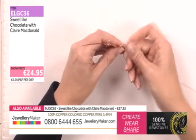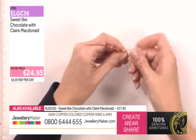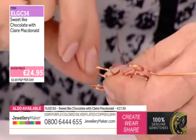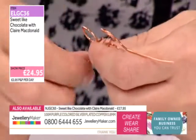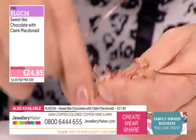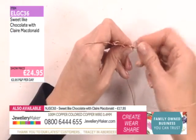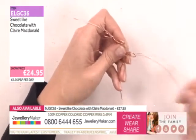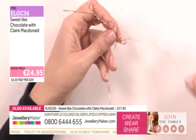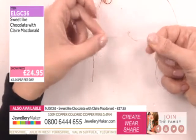I'm just doing 2, and you can see whatever suits you best. I'm doing 2 on each side. You'd have a different effect if you did a 3 and a 3, but it's just straightforward wrapping around. And you can see how quickly this builds up. That's the brilliant thing with it. You've got that much wire, you don't need to worry too much about being a bit stingy with yourself. Right, can you see here that as I've been doing it, I've got a little kink.